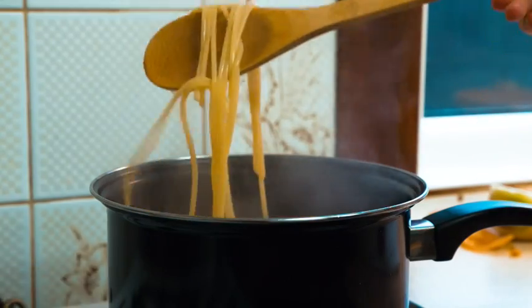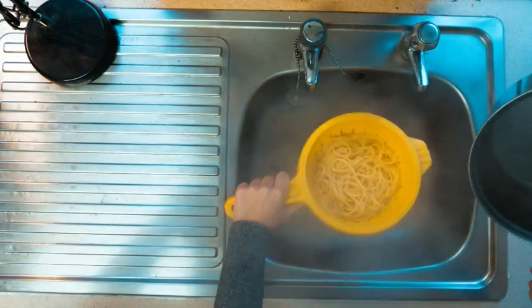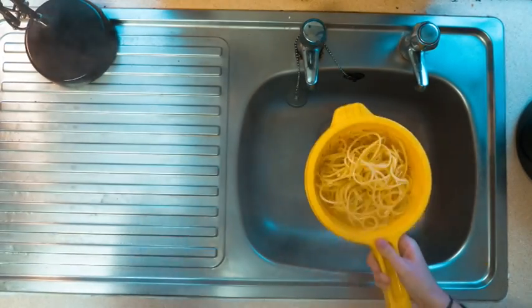While it's simmering, take the spaghetti off the heat and drain it with a colander, of course. A good old shake, like so. Make sure you drained all the water out. Yep, look at that. Shake it up.